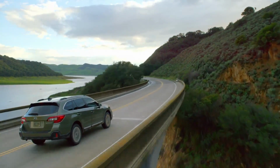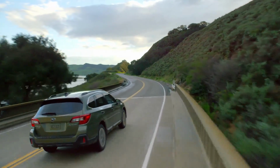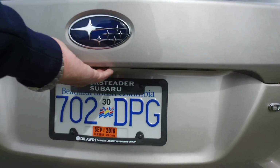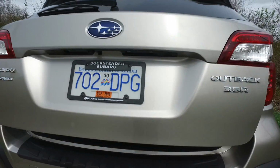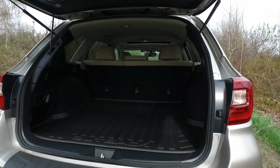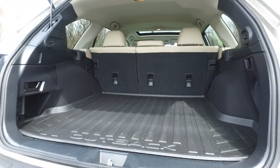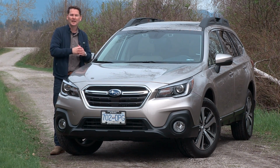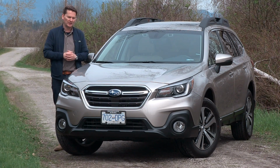way vehicles are sized is based on interior space, not on the exterior footprint. So on interior space, this does compete with mid-size SUVs, and when you compare it on price, that's an excellent starting price. It goes all the way up for the 6-cylinder Limited with EyeSight I have here to $42,000, and there's so many different layers in between that you can choose your particular budget.